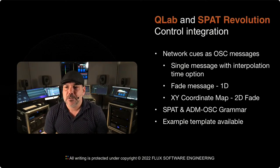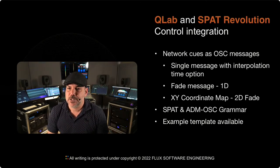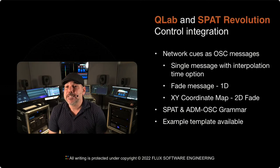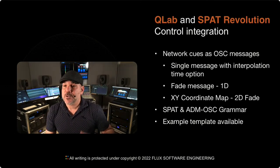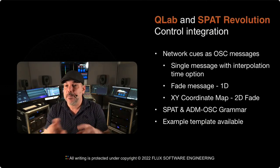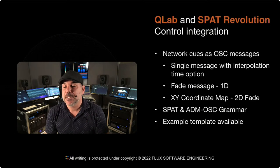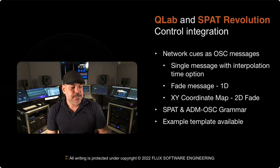So we are providing templates. That is an important part of the conversation. Granted, you can download a long list of OSC messages and make your own, but we have these templates that are available. I actually think we're updating some today as well. Some of those example files are there where you can copy the message and massage it to whatever you need, but that simplifies the whole exercise.